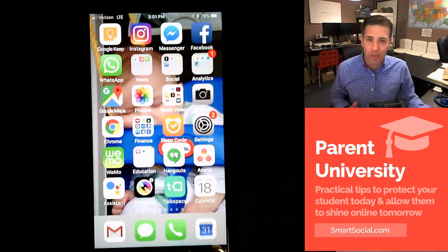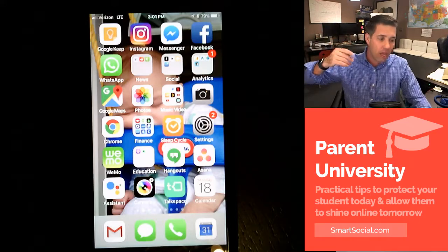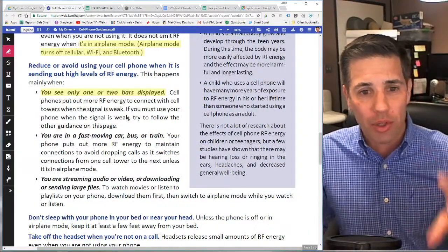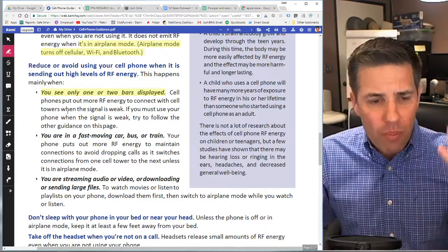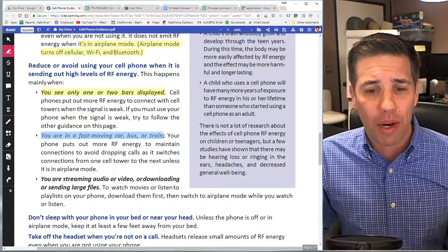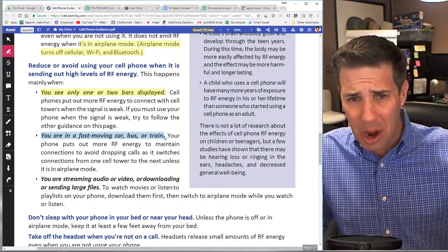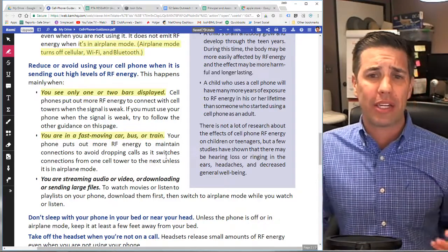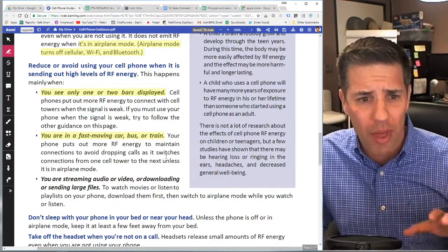But if I had a ton of bars, they claim in this report that it has to work less hard. But with 2 bars, it's working harder. So don't put it up to your head as much. Now, if you're in a fast-moving car, bus, train, or some of us airplane, your phone puts out more RF energy to maintain connections and avoid dropped calls, so be careful then.